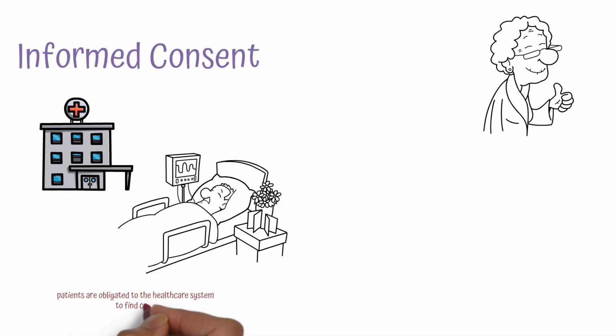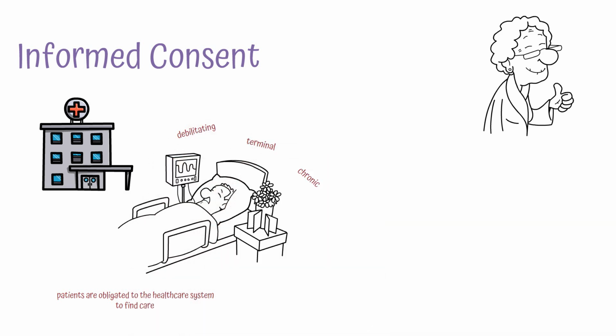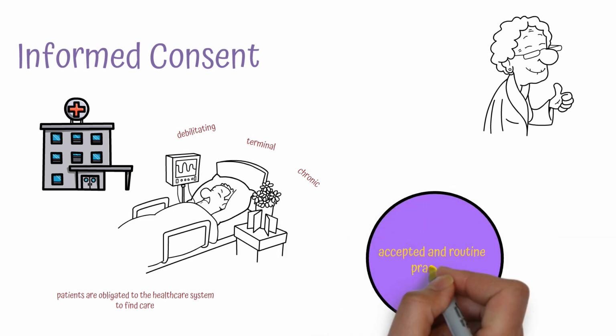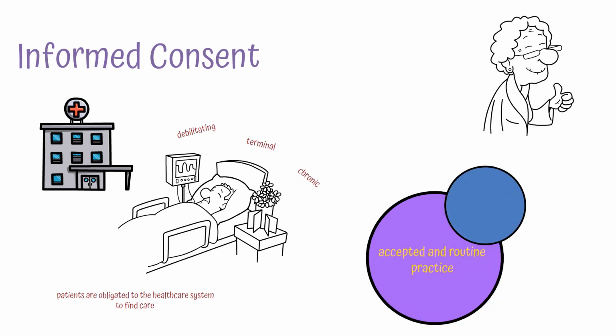Especially if you tell them that you've tried to improve their condition and they're not improving, wouldn't any patient be willing to try something experimental if their condition were particularly debilitating, chronic, or terminal? That being the case, we can't simply dismiss those blurry boundaries between patient and research subject by saying the patient consented. Anytime you move outside accepted and routine practice, you are, to some degree, entering the territory of research.